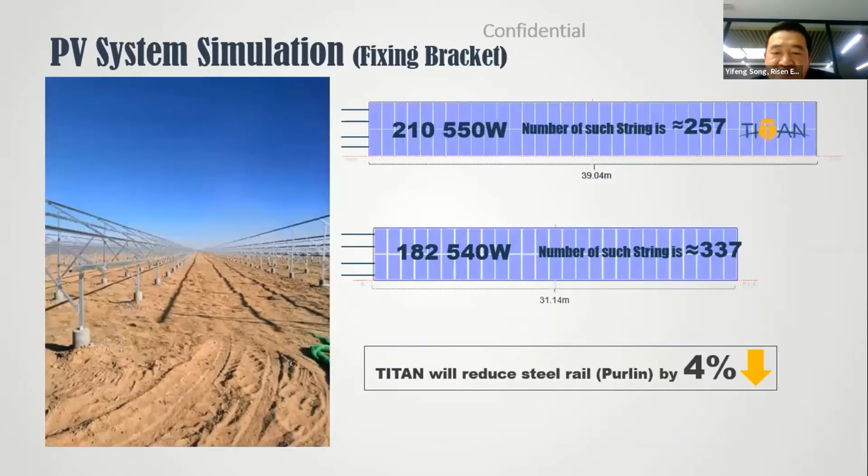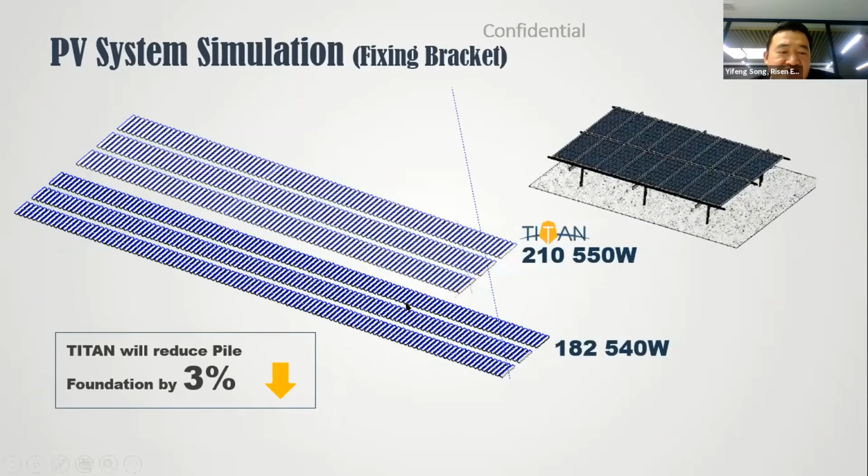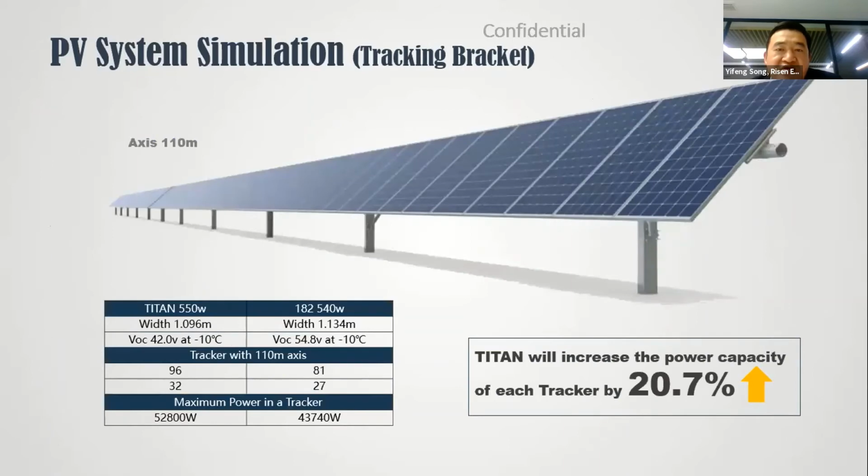And here is the calculation regarding the steel rail used for this system with a fixed bracket, about a 4% decrease. And here is the pile foundation of this fixed bracket system, about a 3% decrease. And here is the tracking bracket. We just use a 1P.